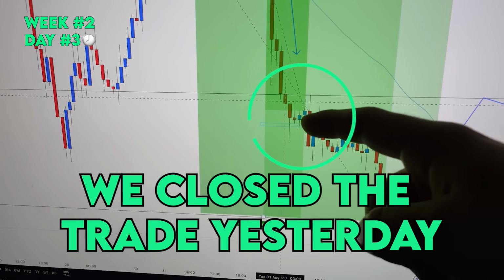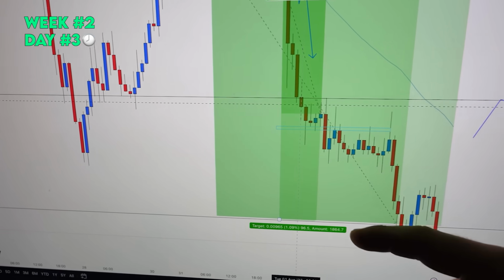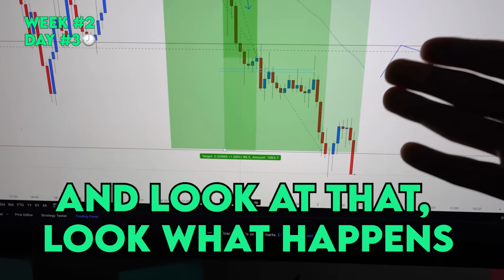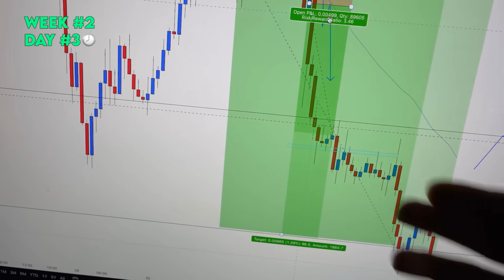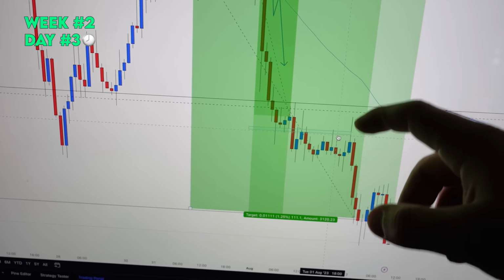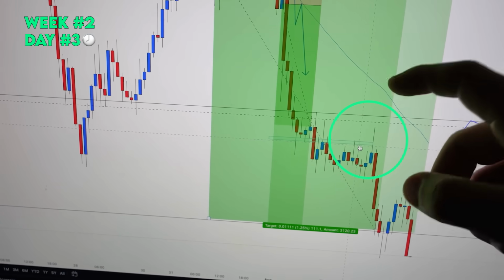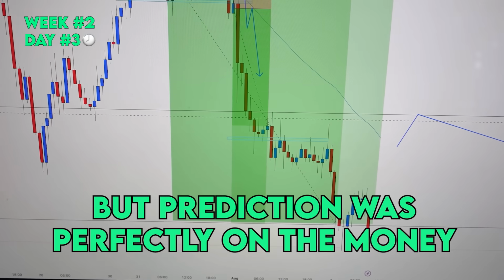This is where we closed the trade yesterday, and I stuck to my plan on not being greedy and not holding all the way. And look at that. Look what happens. You know, it happens, right? One trade you hold too long and then you lose. One trade you don't hold too long and then you miss out on a lot of profit. It is what it is. It's a lesson. You live and you learn. So this trade pulled back to the area where I wanted it to. Couldn't get in because it didn't get to the exact point, but the prediction was perfectly on the money.